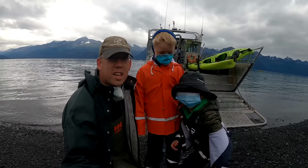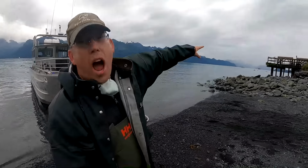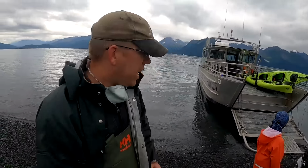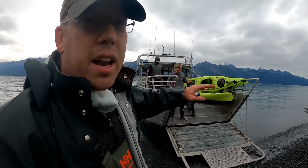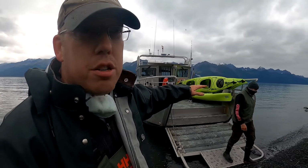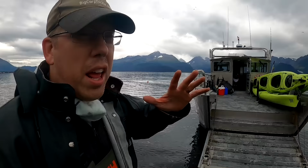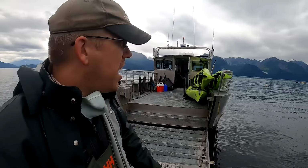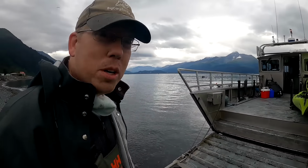We're at Miller's Landing, just a little south of Seward, Alaska, and we're about to get on this boat to go out there. We're gonna be camping and fishing, exploring for a couple days. Miller's Landing is one of several water taxis here in Seward, and they'll take you, your kayaks, your gear, whatever, and drop you off at various locations around the bay. It's a really affordable way to get out and explore, kind of off the grid out in the wilderness areas in Prince William Sound and Resurrection Bay. And that's exactly what we're gonna be doing today.